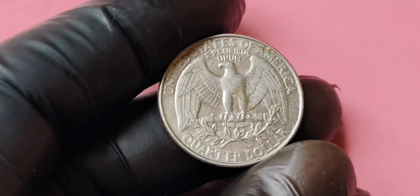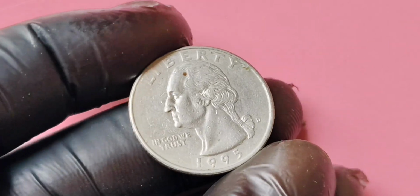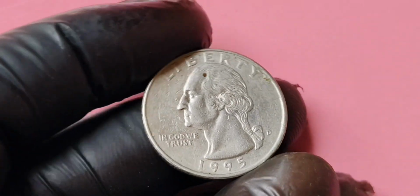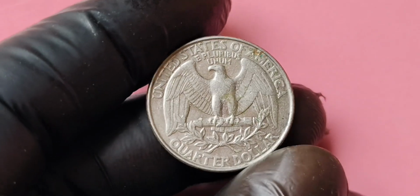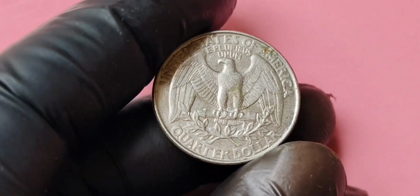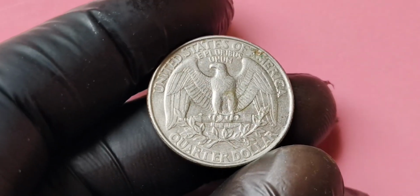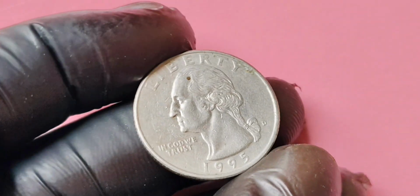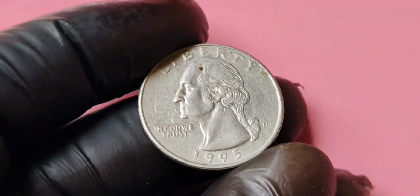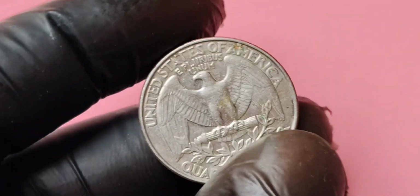Now, you might be wondering, where can I find one of these valuable coins? Keep an eye out in your spare change, especially if you're searching through older coin rolls or collections. But remember, only a few of these errors exist, so the chances are slim but not impossible. If you've got a 1995 D Washington quarter that you suspect might be valuable, don't hesitate to have it checked out. You could be holding onto a coin that's worth a small fortune. Imagine finding one of these and cashing in on a $1.6 million prize.